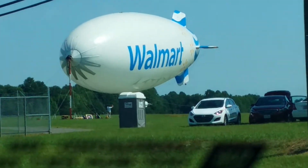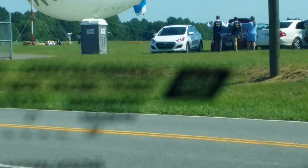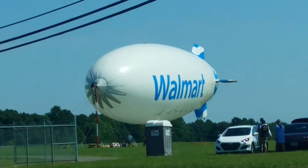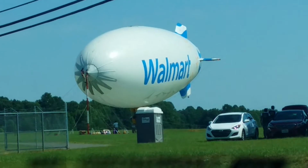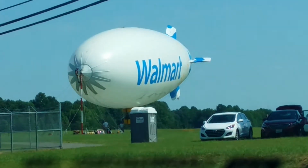See that sign on the back, the dark blue or dark black shirts in there? That's the Walmart sign. Look at that. The other propeller just turned on. I didn't see a propeller turn on. Okay, there it is lifting up. I think they have to get it off the mast before they can let it go up.